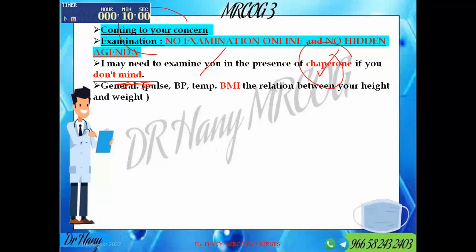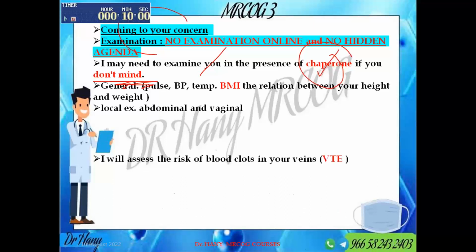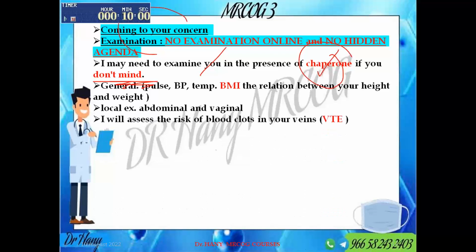General examination, abdominal examination, blood pressure, temperature, pulse, BMI, height and weight, abdominal examination and vaginal examination. Assessment of VTE, especially in a pregnant woman at booking or at admission, at delivery, labor, all these are star points in safety.